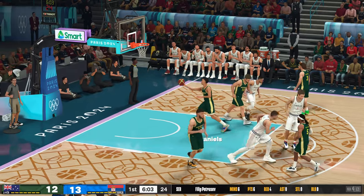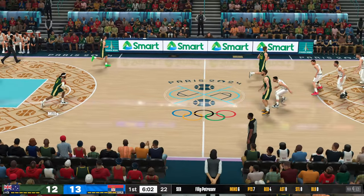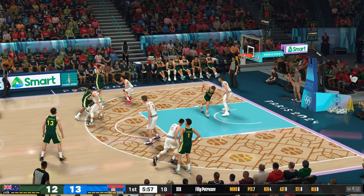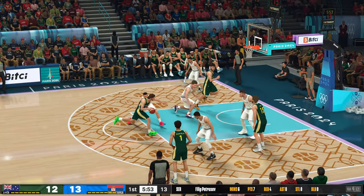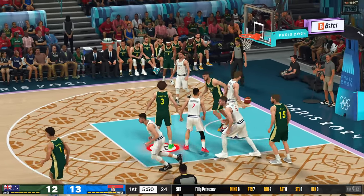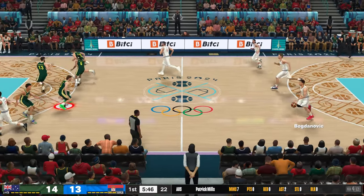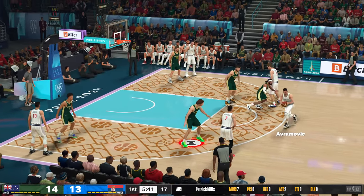And they now lead as the free throw drops for him. Now here's Mills. He has yet to score. Up top, Giddey. He's covered by Bogdanović. And Giddey gets it to go. Bogdanović against Giddey.